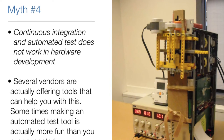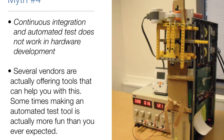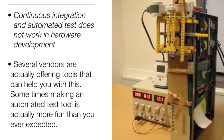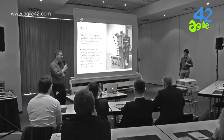But again, think out of the box. Maybe you can actually build an automated test tool yourself, and it would be fun. For example, this one is an electrical mechanical test. This is a broadcast product with a dual PSU, and the team needed to verify, whenever we pushed the buttons for the two flows in the PSU, how it works and whether any unexpected things happen.